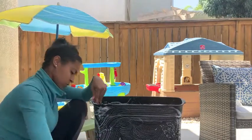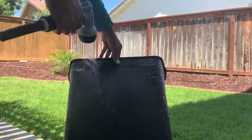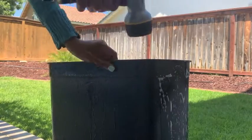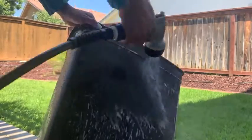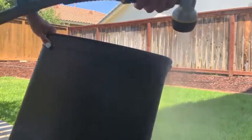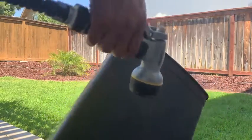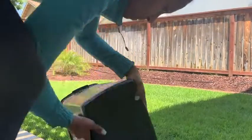Granted, the trash can didn't have any mold or anything disgusting like that in it, just a little bit of crumbs. When we have spills and stuff, we try to clean it up right away, but it is my son's responsibility to do the trash, and sometimes he doesn't always clean up the spills. So yes, I'm outside, just rinsing it off, and then I will leave it outside to dry while I tackle the metal part of the trash can.